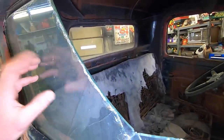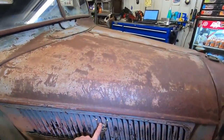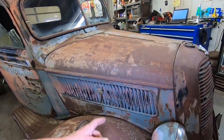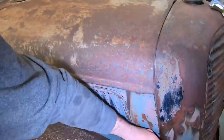It's got a little bit of glass in it, front and rear glass, and then part of the side glass. This has got the 85 horse 59AB flathead, I think. '37 is the first year of the 24 stud, 21 stud. Can't remember.